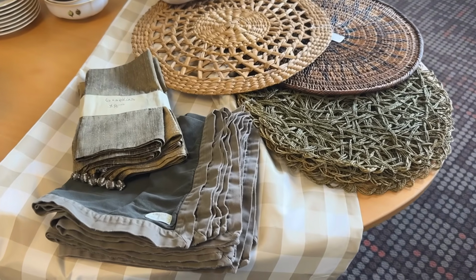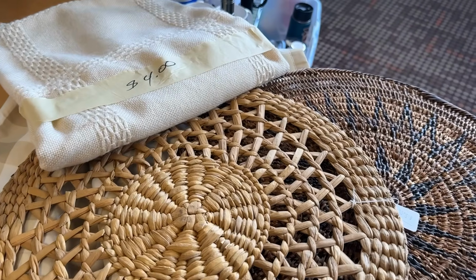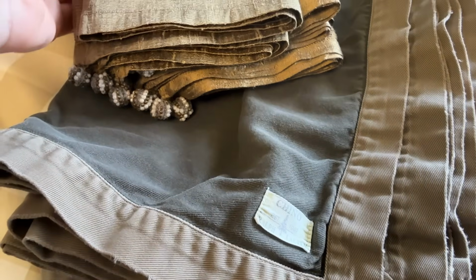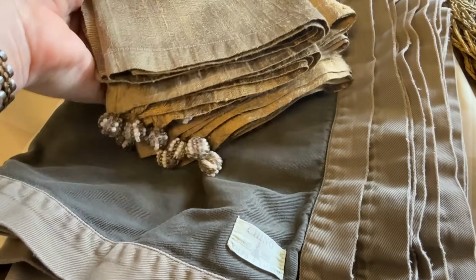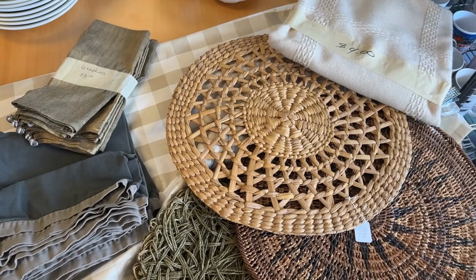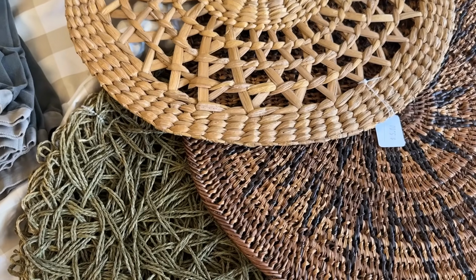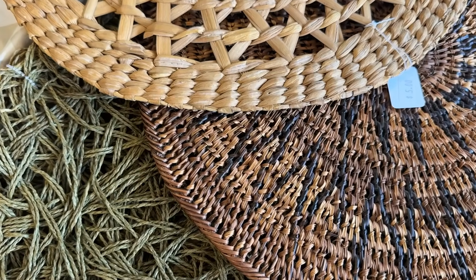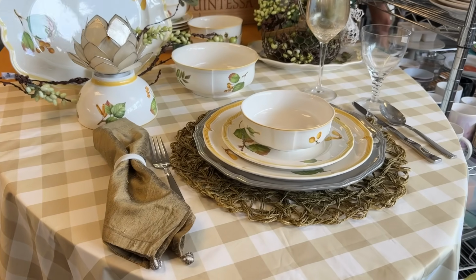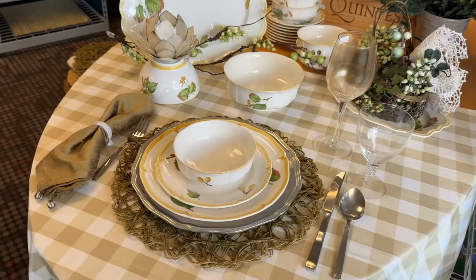Shop your home and local resale for interesting table settings. I'm focusing on neutrals with a green undertone. These chino Ralph Lauren napkins would give a rustic look, but I'm leaning towards the elegance of these napkins with that beaded embellishment. Set of 6 for $8 plus the discount is a good deal. Any of these placemats would work nicely. And I've actually used a shower curtain for the tablecloth. You can certainly utilize this for a centerpiece as well.